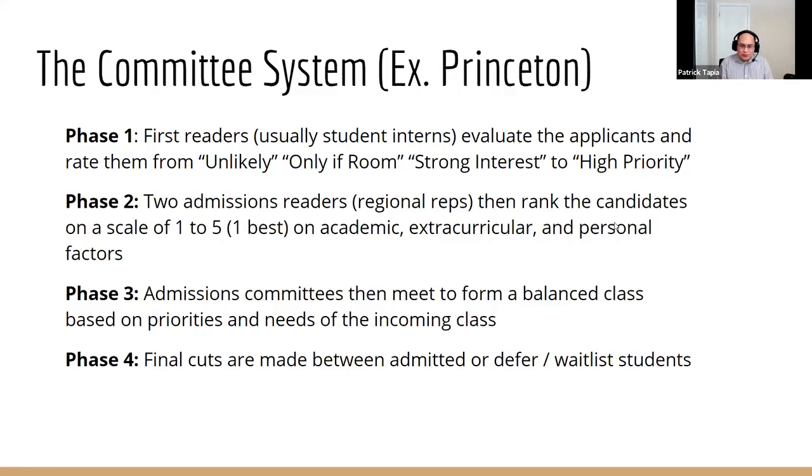Okay, so the next phase, phase 3 here, are admissions committees. So of course, they don't want to put any weight on just one or two people. So all these other candidates, once they're rated, then get passed along to an admissions committee who will then look at these ratings and then determine, based on a class that they want to form, what are their needs? Do we need more athletes? Do we need more visual and performing arts people this year? Is there a need for a bassoon player for the band or orchestra, let's just say? I don't know, right? So there are all these different considerations.